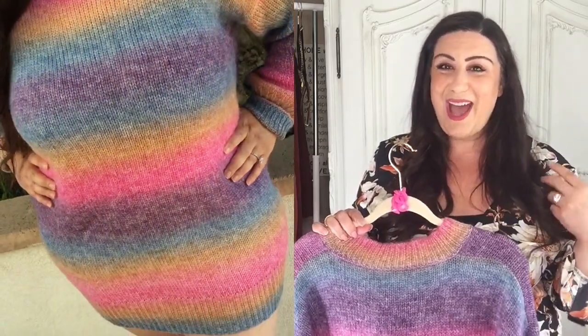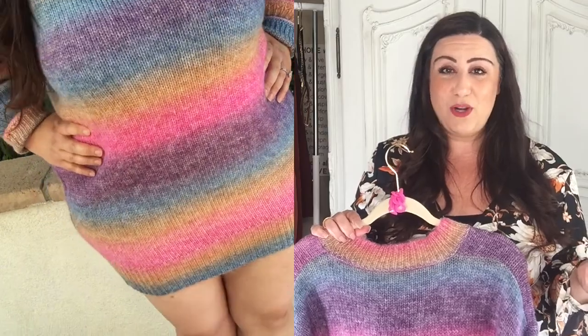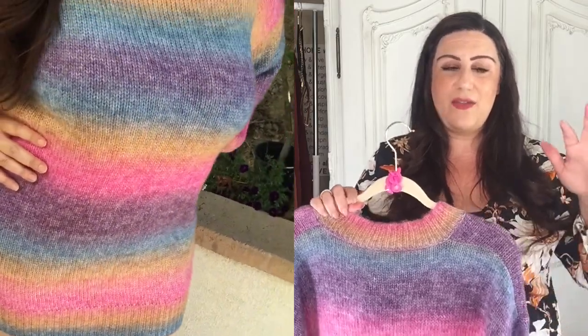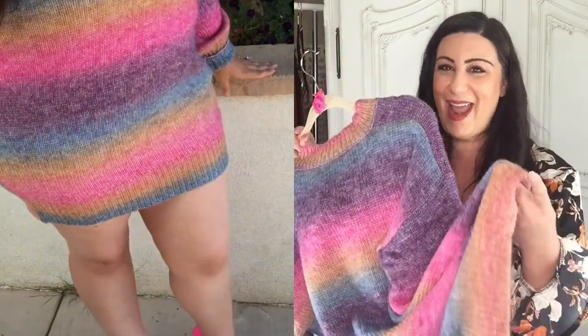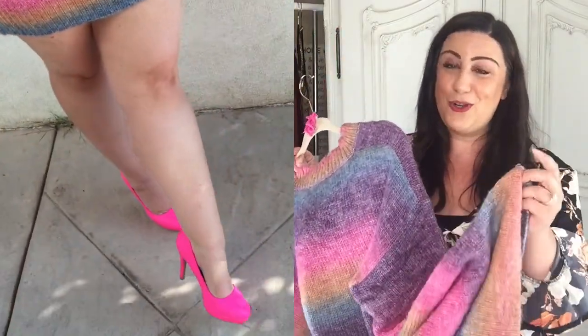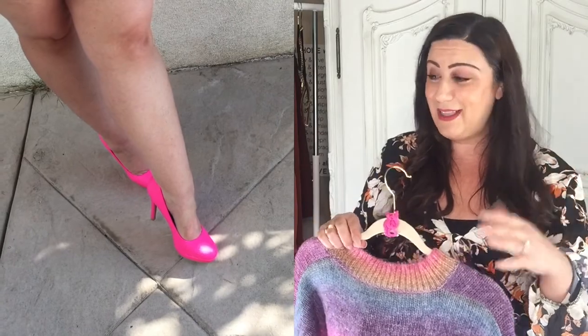In the photos, I actually just wore it as a sweater dress because it's long enough, and the way that it hugs you, and because it's got this band at the bottom, you can get away with wearing it as a sweater dress, and I thought it looks super fab like that.